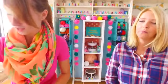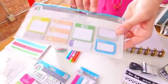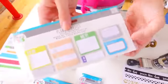This one is the neon. Oh, this is the neon. Okay. Yes, this one's neon. And then it has different sets of sticky notes, and everyone loves sticky notes. I personally love sticky notes.